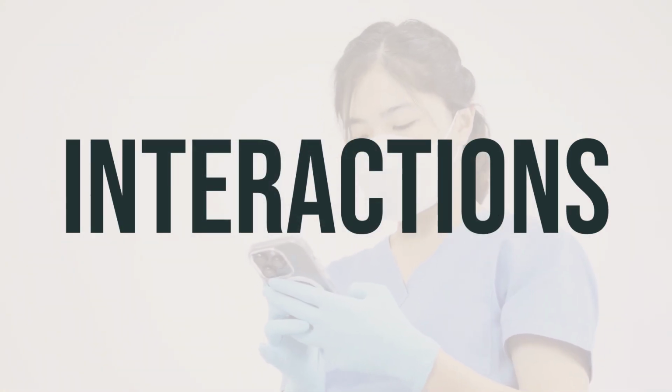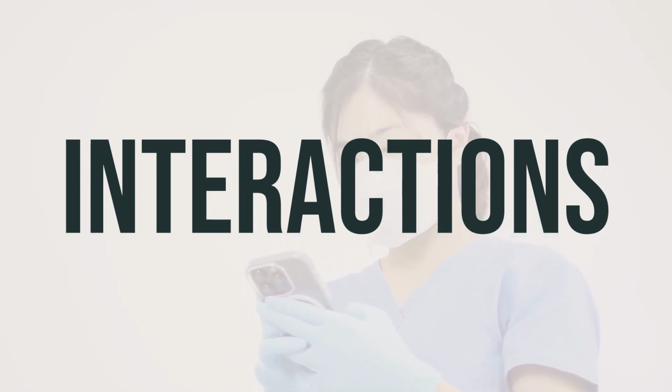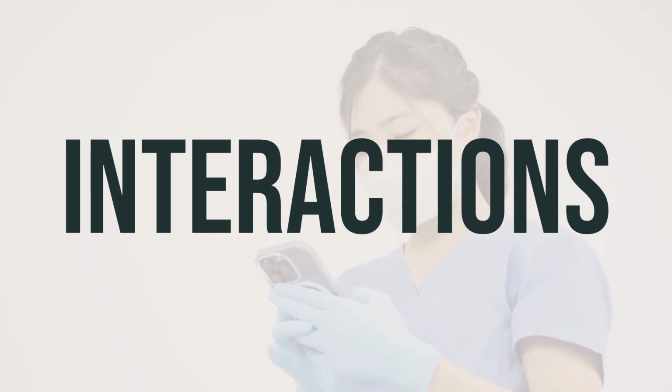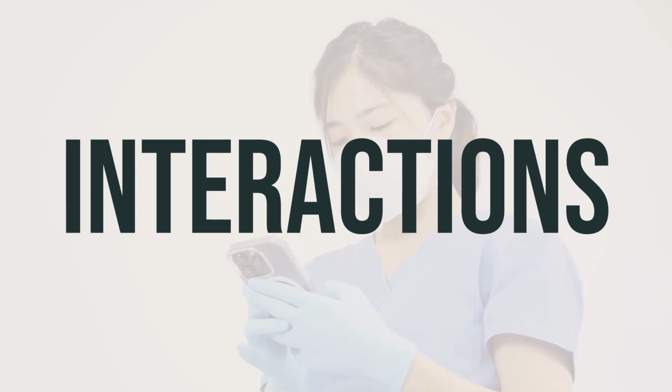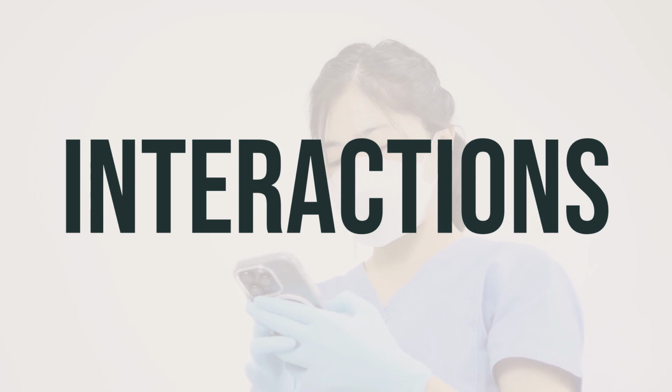It's important to be aware of any potential drug interactions that could affect how your medications work or increase your risk for serious side effects. Make sure to keep a list of all the products you use and share it with your doctor and pharmacist. Do not start, stop, or change the dosage of any medicines without your doctor's approval.